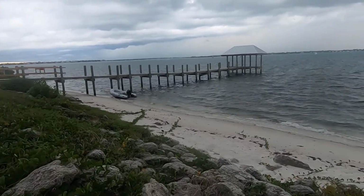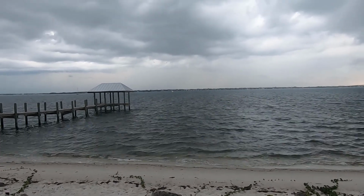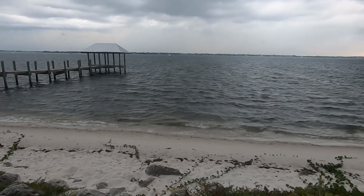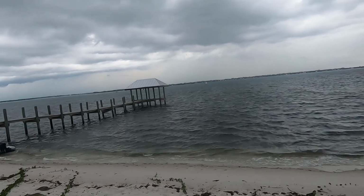Oh, this is not looking good at all. This storm right here is headed parallel to the coast, but it keeps inching closer and closer. I don't even know if you guys can hear me. It's really windy out right now. But we have some amazing clouds out there.